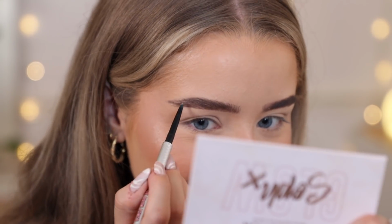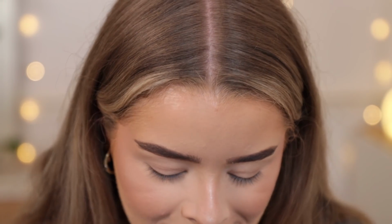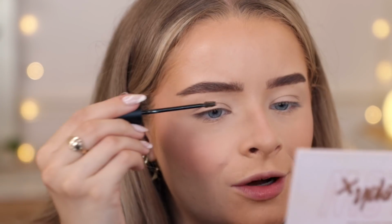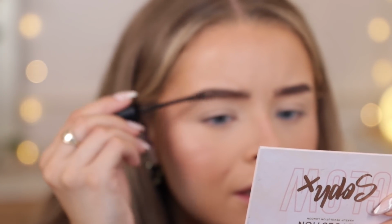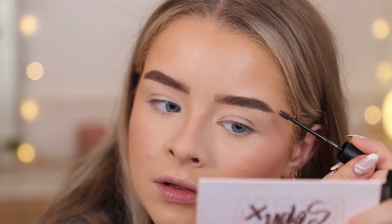What are those? Shit, they look so bad. I did not think this through when I was tinting my eyebrows yesterday because I did not need this much product. I'm just going to put in a bit of brow gel to hopefully try and save them a bit, but I really don't think it's going to. Please make them look a bit less blocky. That's all I'm going to be able to focus on for the rest of the video because they just look so ridiculous.